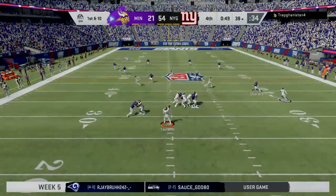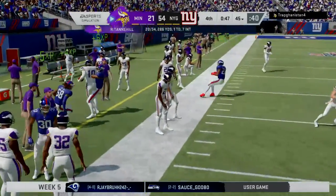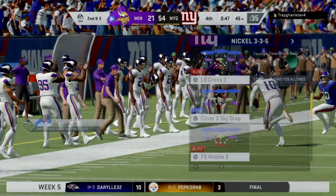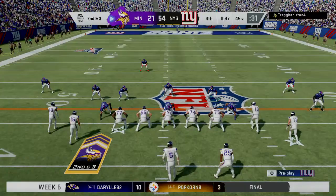A shotgun snap for Tannehill. Short little throw to Ebron, and he'll go out of bounds, it appears, right at the 45. 7 yards, the pickup on the pitch and catch. Able to get 7 on that first down pass play. 2nd and 3.